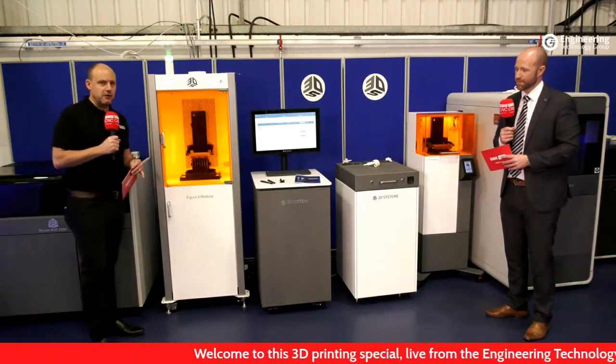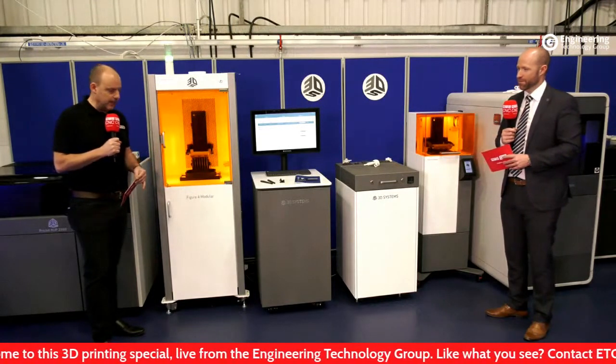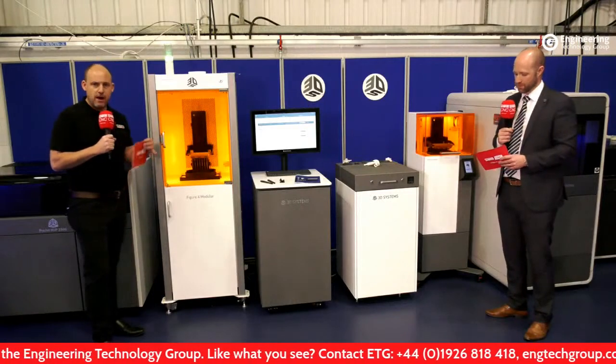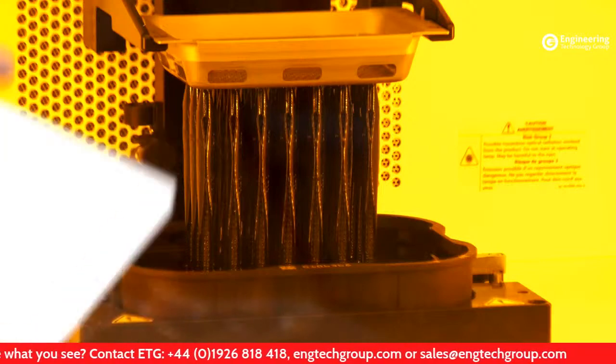Now, coming up, Gareth's going to give us a lot more detail on 3D Systems, the actual Figure 4 models as well, technically. Sarah, as Lindsay said, is going to do a bit of a demonstration on the software and how you program these parts. But Steve, how does it work? I mean, what's going on in here?